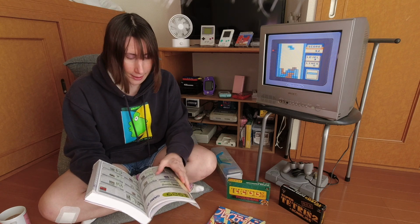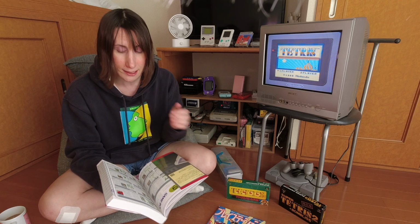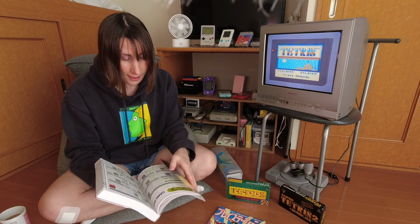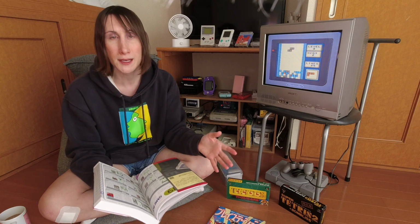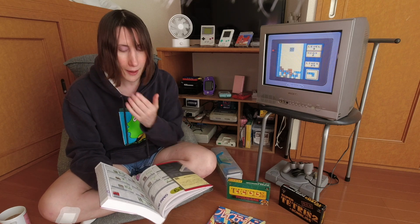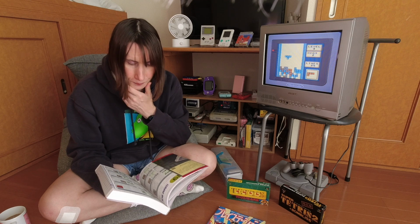So unlike in North America where Tetris came packed in with the Game Boy from launch, Tetris was not actually a launch game here in Japan. The Game Boy was launched here in Japan on April 21st, 1989, but Tetris was actually released on June 14th, 1989, so a couple of months later almost. It basically retailed at the same prices as the other software that was released at launch, such as Baseball, Yakuman and Super Mario Land, for example, 2,600 yen including tax.